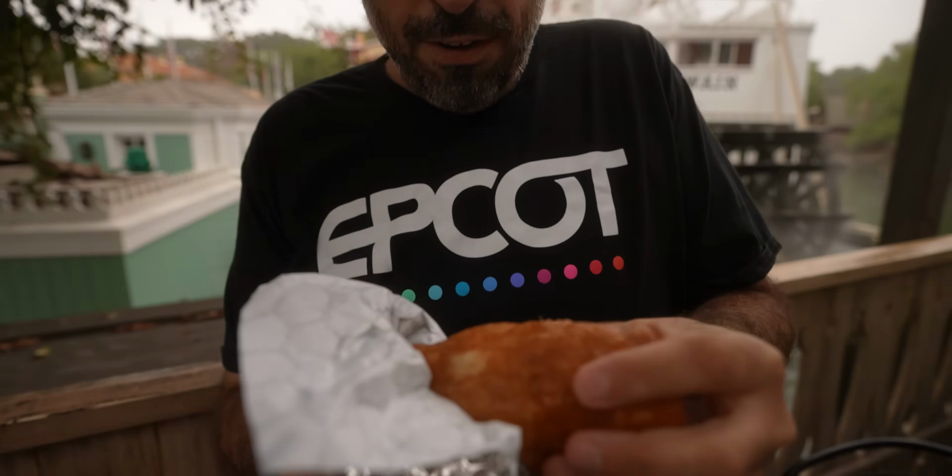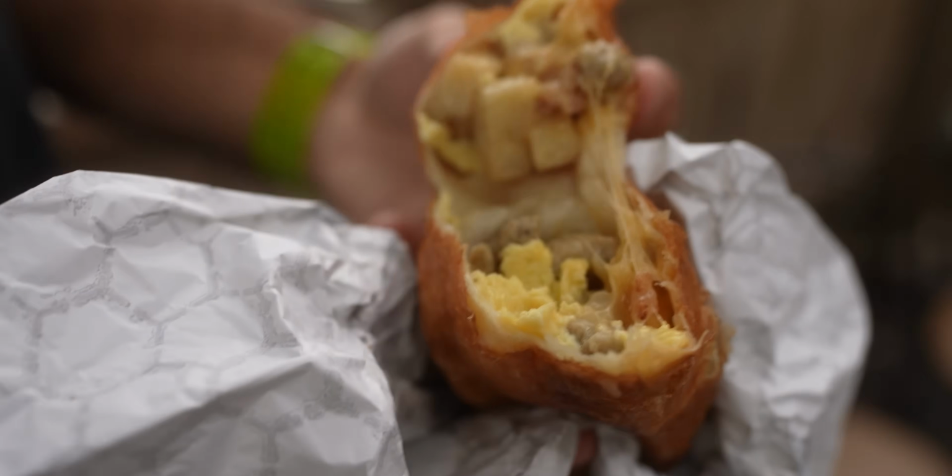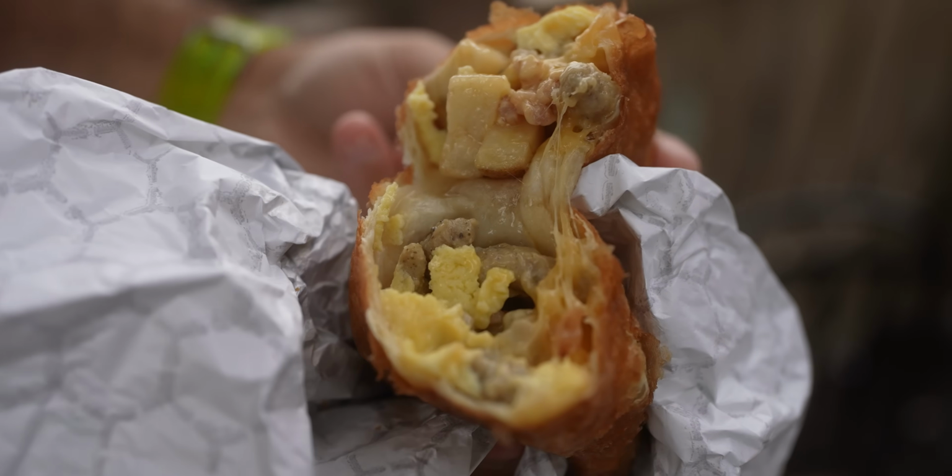You know what? Before we bite into it, let's take a look at the insides. And I think they also sell a vegetarian version. Yeah, she asked me if I wanted meat or vegetables, so I said meat. You know what? I always choose meat.